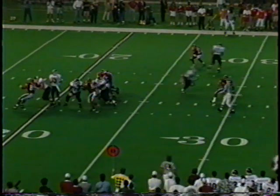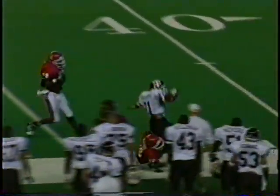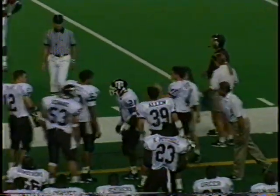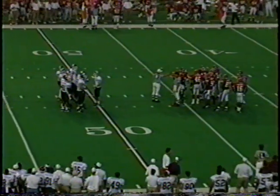Straight drop by Pulling. Sets up, throws, going to the sideline. It's going to be caught at the 47, across the 50. Out of bounds, Wilbert Biggins goes at the Houston 46-yard line. What a well-designed play. Houston going with a lot of man-to-man coverage.